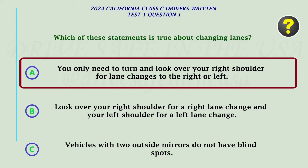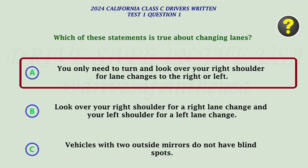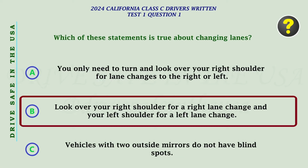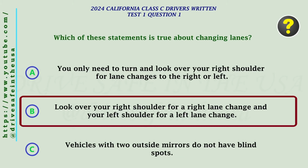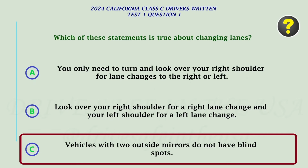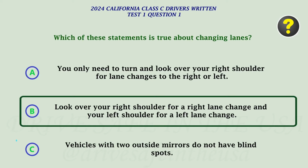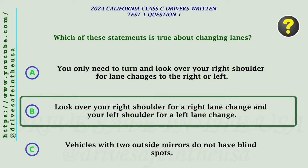Option A. You only need to turn and look over your right shoulder for lane changes to the right or left. Option B. Look over your right shoulder for a right lane change and your left shoulder for a left lane change. Option C. Vehicles with two outside mirrors do not have blind spots. The correct answer is: look over your right shoulder for a right lane change and your left shoulder for a left lane change.